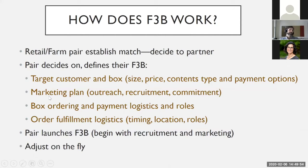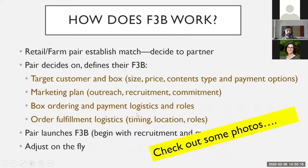And then after that, it's really just finding the win-wins and solving logistical problems and trying this out, right? Targets: who's the customer, who's going to come in here, what's the box size, price, type, payment options, what kind of marketing plan could work? How are you going to recruit people? Or should we have some kind of commitment, box ordering, payment, fulfillment, all that stuff? And then you launch it and really adjust on the fly.